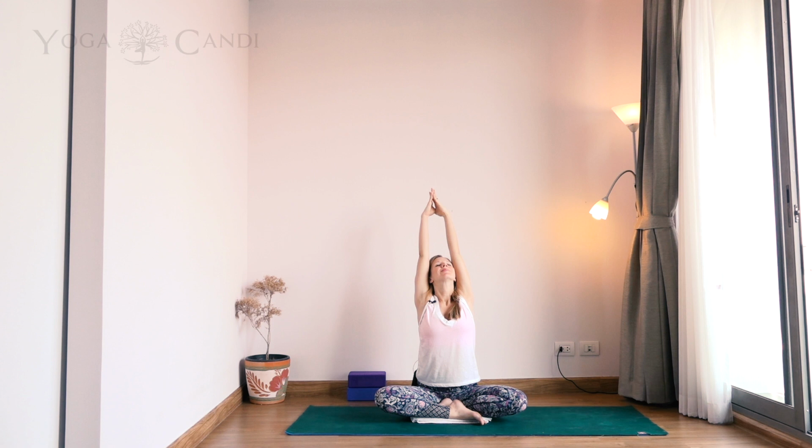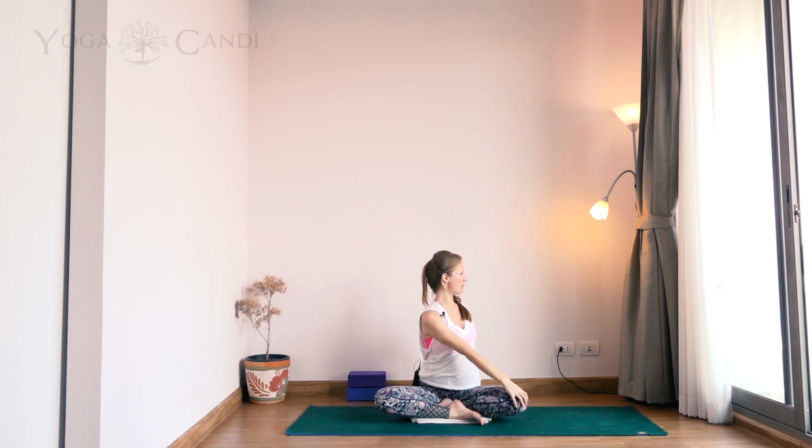Inhale the hands above the head, look up. Exhale, twist over towards the left, not going very deep, just grabbing the opposite arm to the opposite knee. Looking towards the left. You don't need to look behind you. You don't have to go very deep at all. Take 2 deep breaths. Inhale the hands back to the sky, look up. Exhale, release.